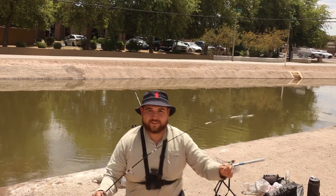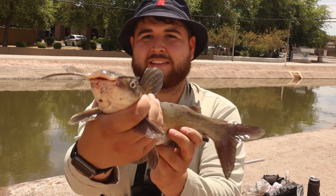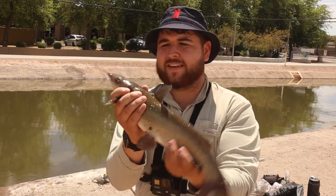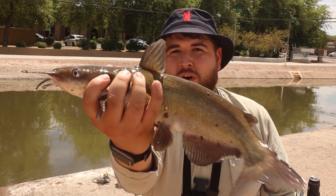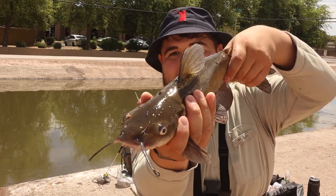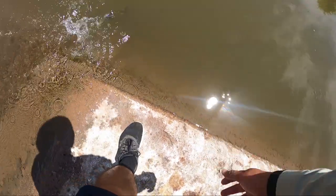Mainly channel cats in here. That's kind of rare to find. There is number three, little bit bigger than the last one. These fish are all nice and fun to catch in these canals. This one was on the anchovy, and we got the first one on the garlic, but there he is, nice healthy fish. Okay, well, there he is, and there he goes.